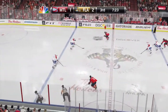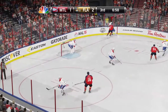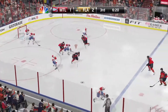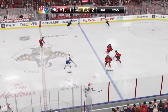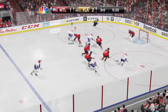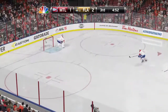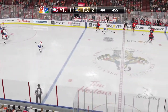And he motors on through the neutral zone. Lets it go. The Canadiens will start from their own end. Good quick poke check there. Controlled by Prust. Little pass that can start some progress ahead. Broke it up well with the poke check. Gets by. Takes it up near the boards. Pitch back into the offensive zone. The Panthers realize they have to get this puck in deep.